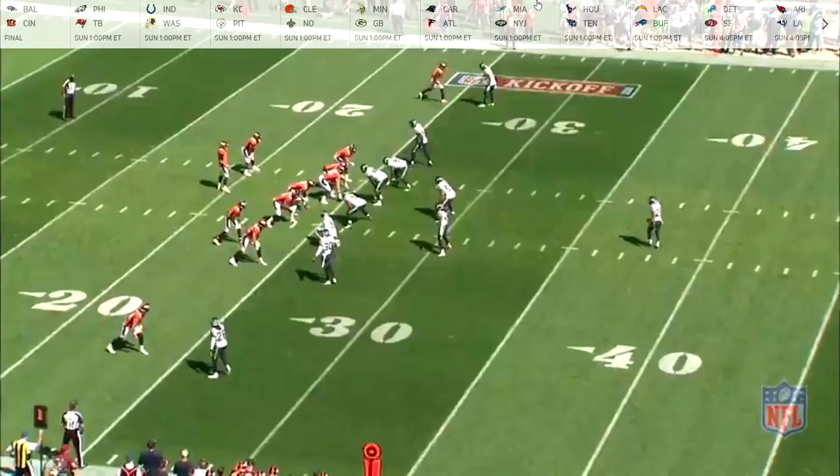Another edition of the film room here, and in this one I'm going to be talking a lot about the great Earl Thomas, and also some things I noticed about general trends with how Seattle played coverage this past week against the Denver Broncos. Some interesting things I observed when I was going over this. But yeah, let's talk about Earl and what makes Earl so special.